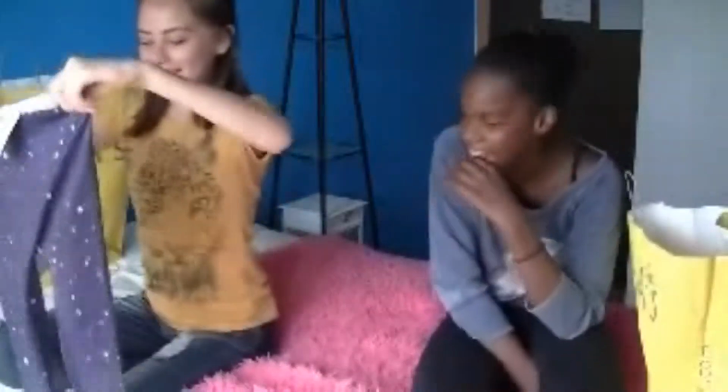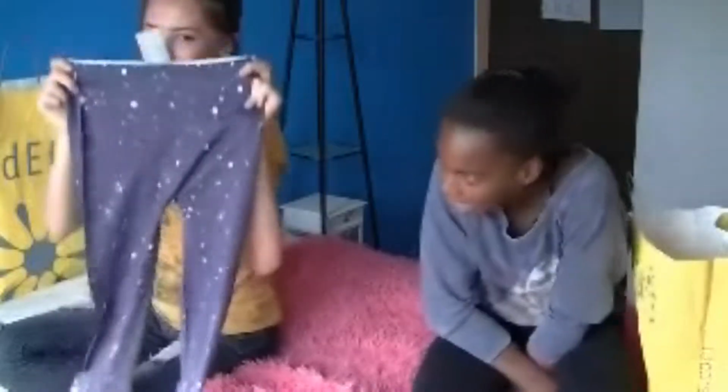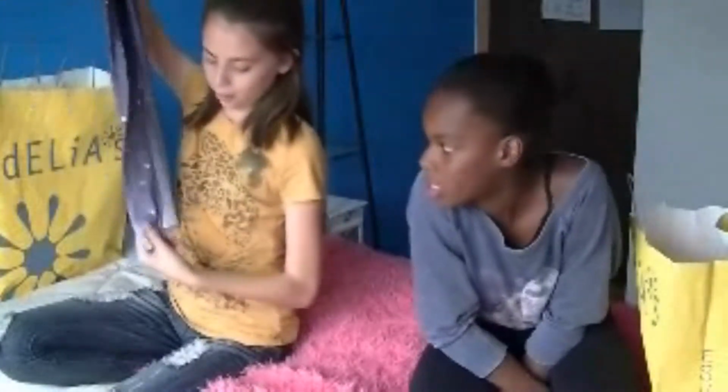Cannot miss this opportunity. Next thing is another pair of leggings, and they're also darkish purple, black, whatever you want to call this color. They're kind of galaxy-ish, and towards the bottom they get a really light grayish, kind of white, or like light gray at the bottom. So that's what I got.